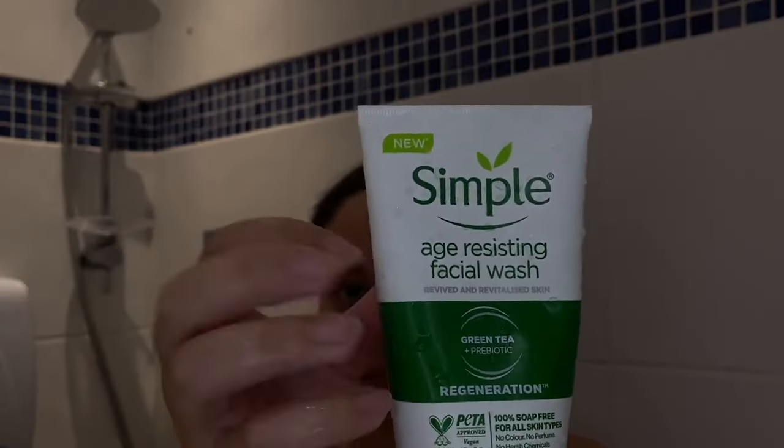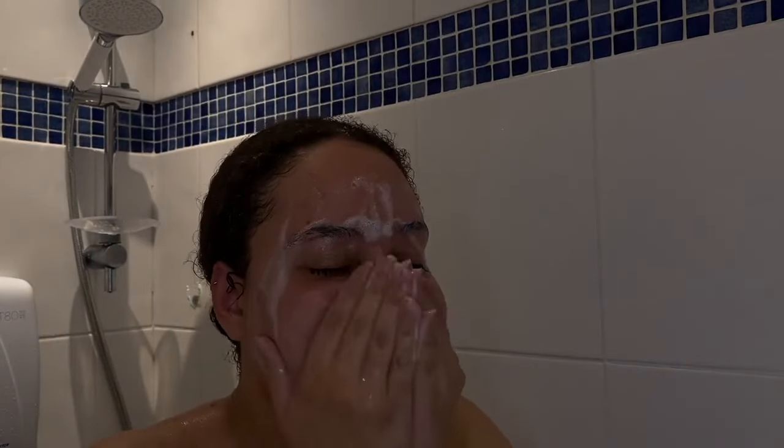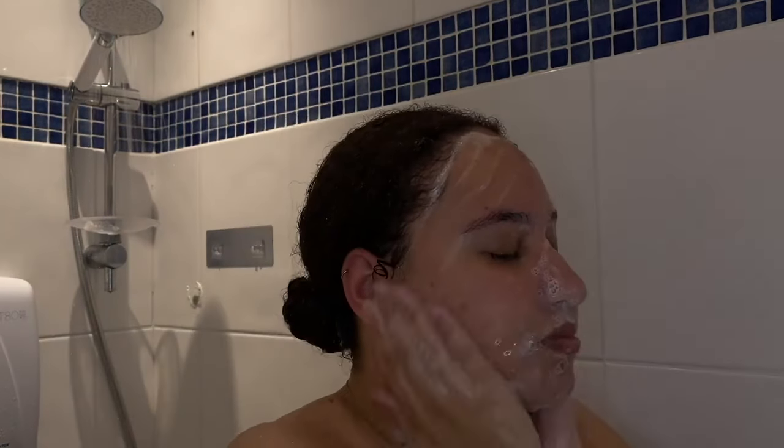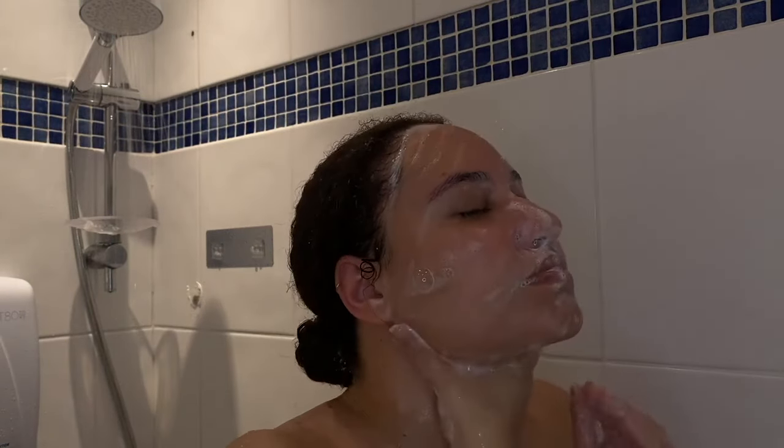Beginning with my face, I'm taking my Simple age-resisting facial wash. This has been in my skincare for a while now. It feels similar to the other face washes and leaves my skin feeling refreshed and hydrated without stripping its natural oils, and it's definitely friendly in the budget department.